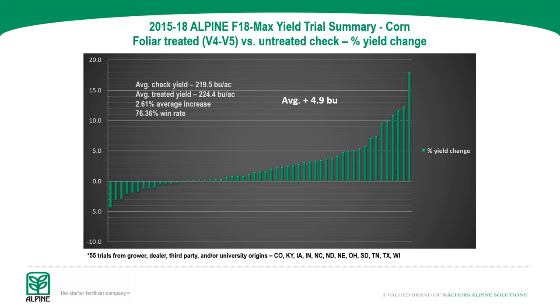However, our sister company in the United States has had this product on the market a few years, and they have a culmination of 55 trials on corn. And here's the results of it in a graph. You can see across those 55 trials in the U.S. Corn Belt, it had a 4.9 bushel advantage over putting no treatment on. And it did give a response over three quarters of the time, 76%. So very encouraging data on corn out of the U.S.